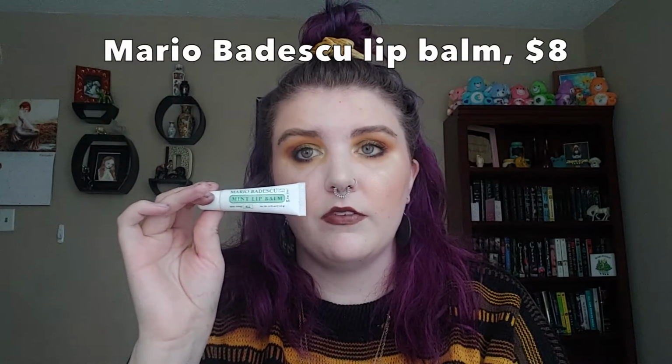So we're gonna move more into the skincare, self-care sort of items. So I'm gonna show you my favorite lip balm. These are $8 a piece. And this is the lip balm from Badescu. This is the mint one. They have an original, they have a mint, and they have a rose one. This is the best lip balm I've ever tried. I have them all over my house.